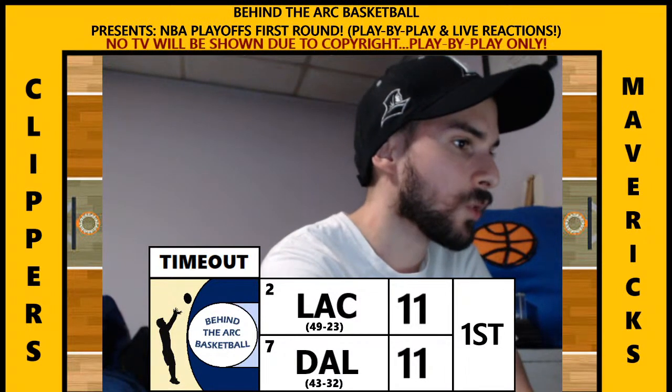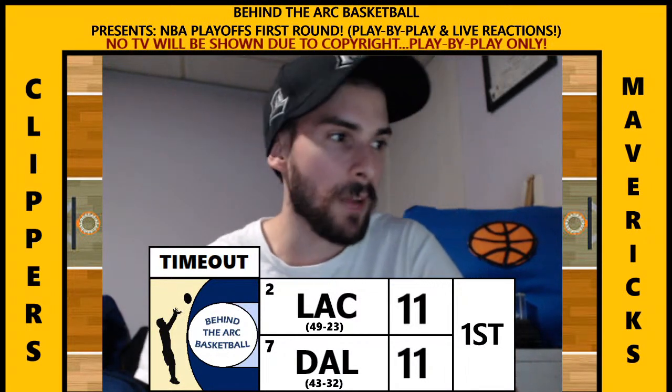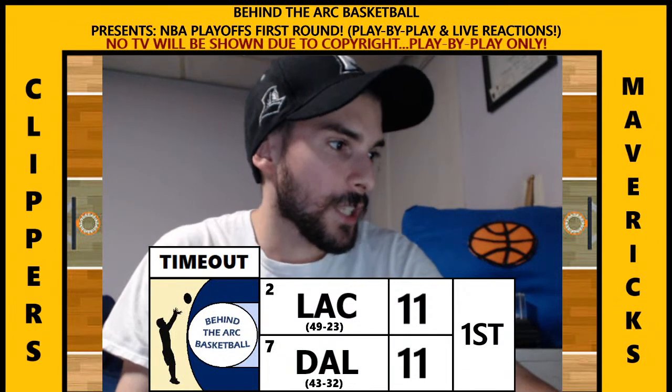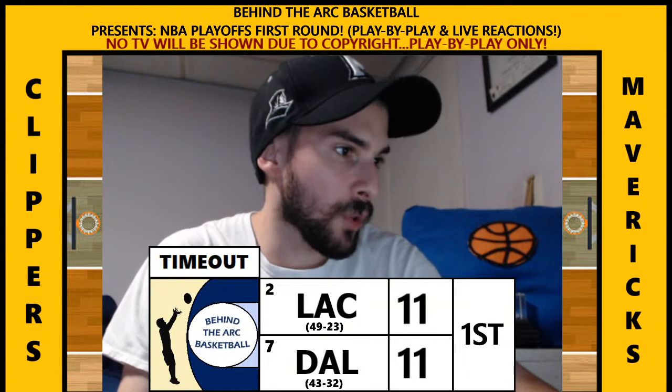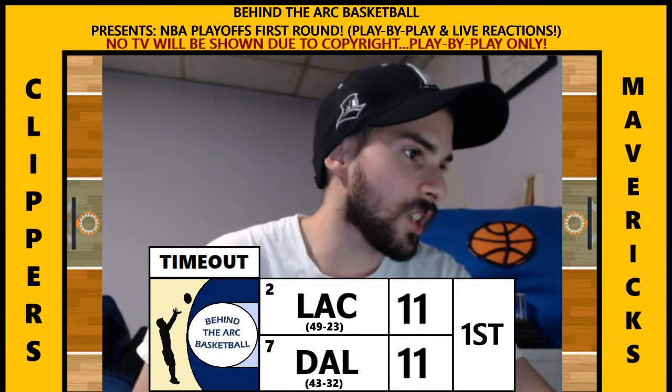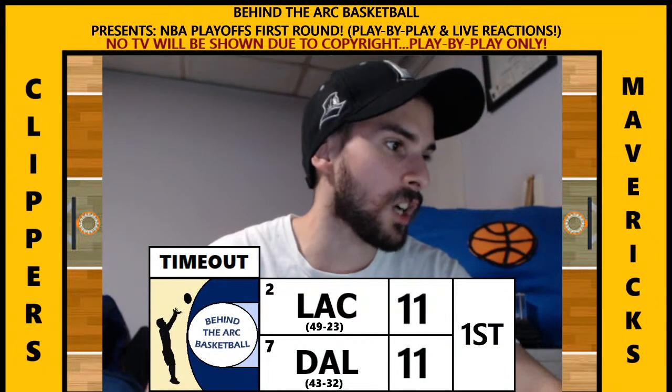Taking a look at the quick box score right now. Leading score for the Clippers, 4 by Kawhi. He's got a rebound, and then 3 by Marcus Morris Sr. As far as the Mavericks, leading the way so far, Porzingis with 5 off a deep three-point shot. And Luka, he's got 2 along with 2 assists. Finney-Smith with 2, and Kleber with 2 as well. Hardaway yet to score.